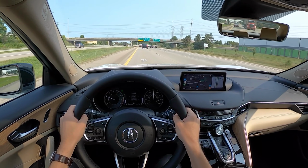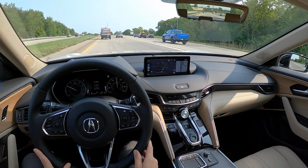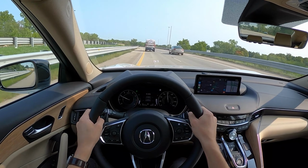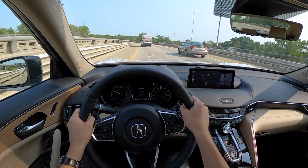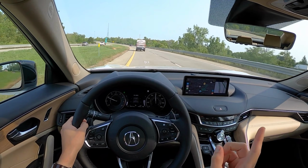You should average about 25 mpg in the combined cycle. I really don't have a lot of complaints about this. This is a really good direction for Acura. I think they've nailed a lot of things here. It's not the most exciting car to drive, but it's not boring.